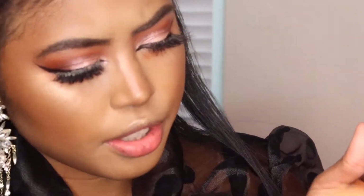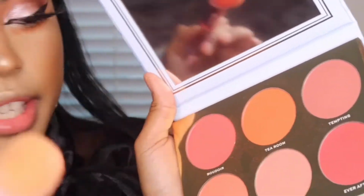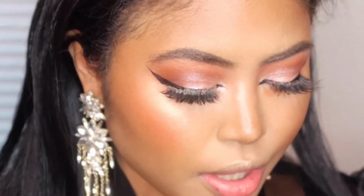So there isn't any kickback at all, actually. Well, actually no, there's a little bit of powder, but it's not crazy. Oh, you can't even see it. Doesn't have crazy fallout, but it does have a little bit. And as you can see, my brush is fully coated. Okay, we're gonna start on this shape. Ooh. Oh, that's so pretty.